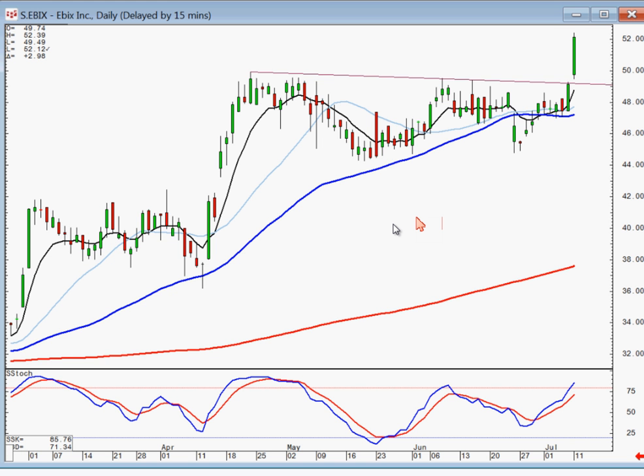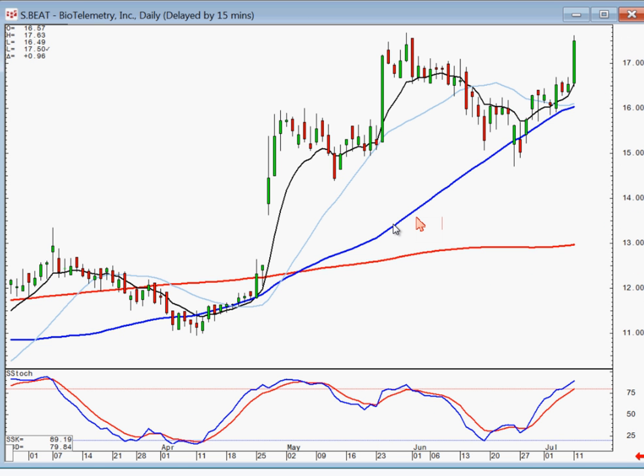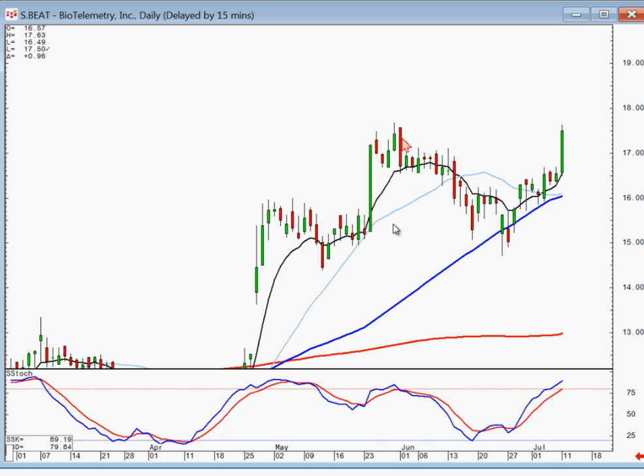What did I just do? EBIX. Beat. Another one that's right back up here to the breakout level. If it breaks out through this level, where do you think it's going to? Somewhere up in this range.